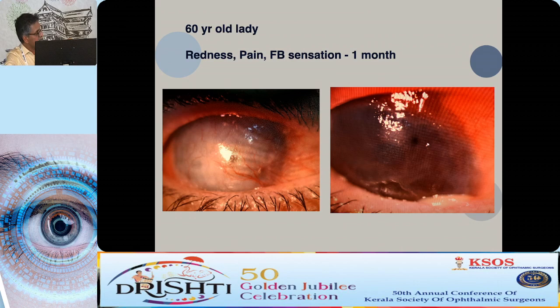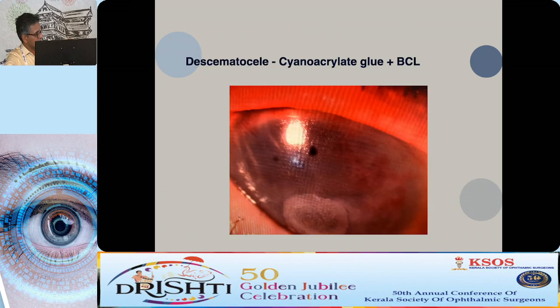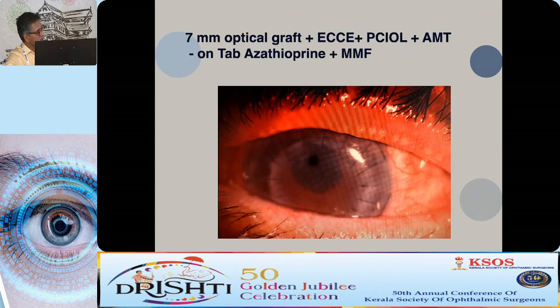Another somewhat similar lady, with redness, pain, and foreign body sensation for 1 month. One eye lost. The other eye, she had basically a cicatrizing conjunctival disease, some amount of keratin over there. And you can see that there is a corneal melt in the central part. So by the time we got the workup done, she had developed a descemetocele, for which I had to do a cyanoacrylate graft with glue.